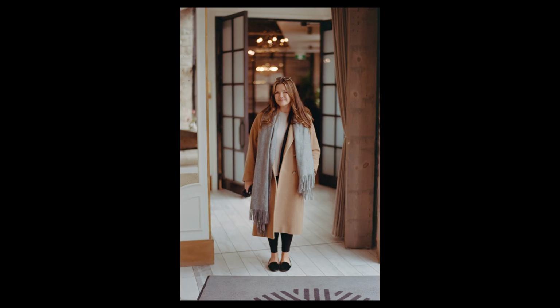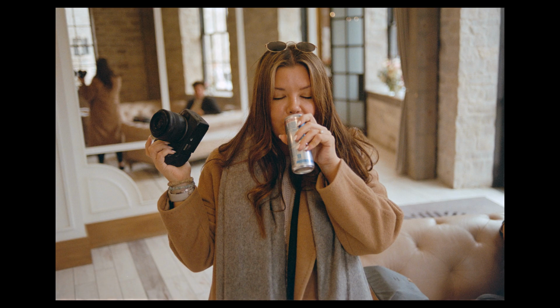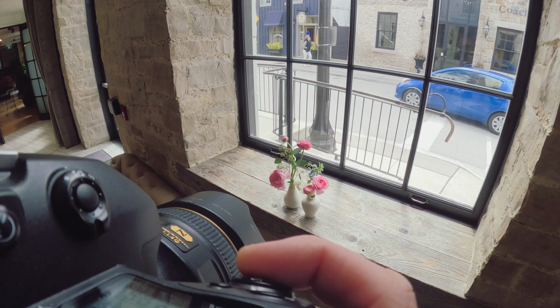Most of this day, when we're outside or inside like this, it's going to be on Portra 400. Portra 400 is great because it's very versatile in terms of the latitude it gives you. So if you screw stuff up, you can usually fix it pretty easily.